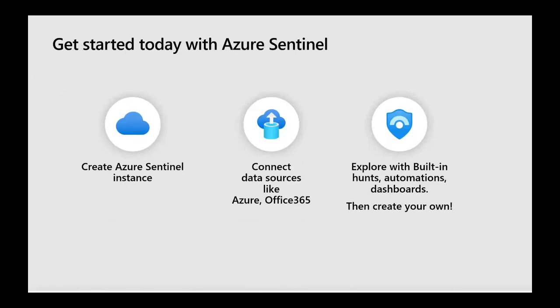To get started with Azure Sentinel, it's very straightforward. When you have your Azure subscription, you simply create an Azure Sentinel instance. And then you can start with connecting data sources. The built-in ones are readily available, so you can choose Azure or Office 365, or add systems you can connect to them directly. Then you can start exploring the built-in hunts, automations, and dashboards, which requires very little overhead but allows you to learn in a hands-on way. Once you get familiar with that, you can start to look at those and create your own, and you're off and running.